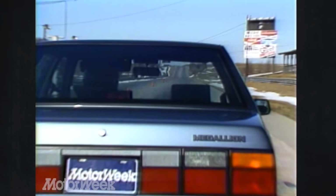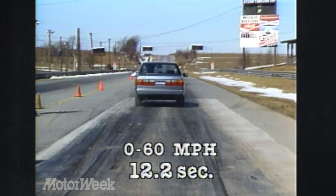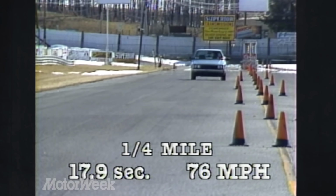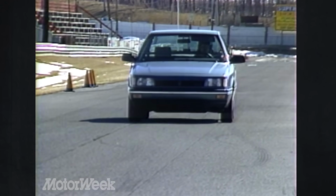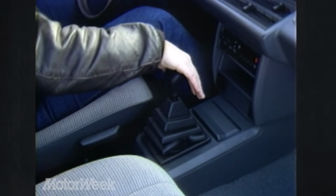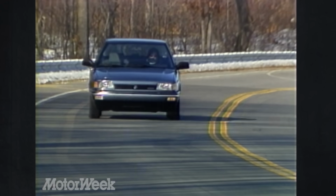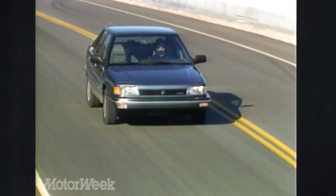The front drive Medallion transmits its power to the road in a reasonable fashion. Our test produced a 0 to 60 time of 12.2 seconds. The quarter mile rolled by in 17.9 seconds at 76 miles per hour. Not exceptional, but more than adequate by family car standards. Our testers had some problems with the standard 5-speed manual transmission. The unit's odd gear ratios take some getting used to. Add a hard, notchy shifter, and it's no wonder that acceleration wasn't better. A smooth shifting 3-speed automatic is an option and will no doubt drive most of the cars sold here.